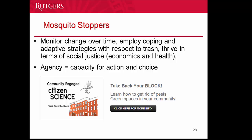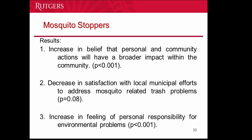And now, again, we're looking at capacity, we're looking at what people learn and how they can use what they learn to change the system. But here, we're talking about a group that, at least at the outset, did not have a great deal of agency. They did not feel like they were able to make choices or take actions. However, post-participation in this project, we saw an increase in the belief that personal and community actions do have a broader impact, at least within that community. So people were seeing the effects of their own work and discussions and community building within that community.